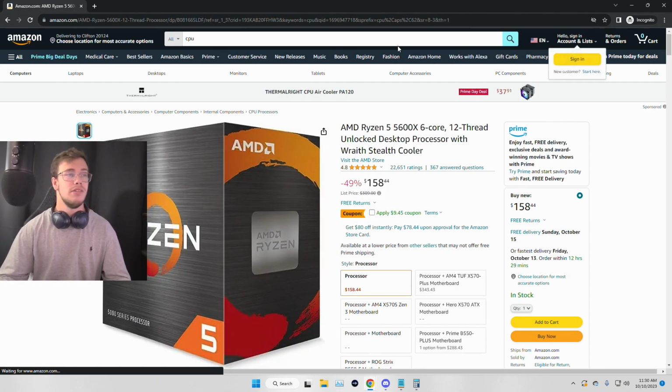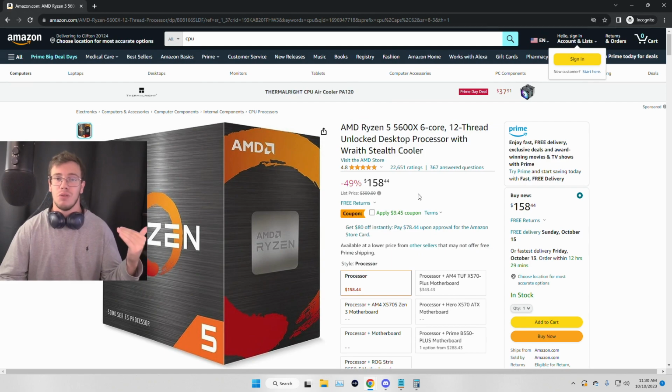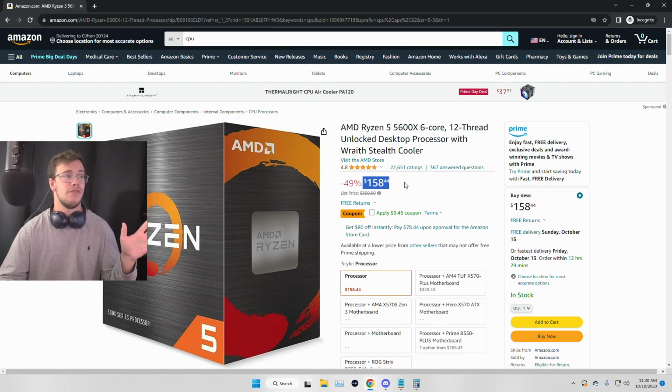Next up, we got another Ryzen CPU that's on deal. Now, keep in mind, this one was originally listed at $309. Now it's 50% less, which is now $158. So it is a 6-core 12-thread processor, which is, if you're looking for something purely for gaming that won't break the bank, very good. Then I recommend this.